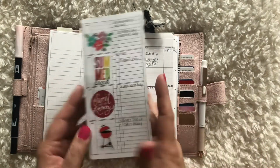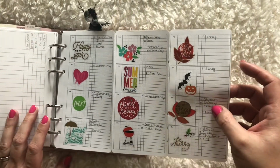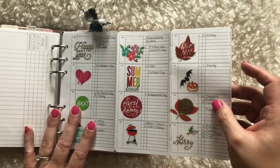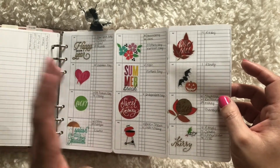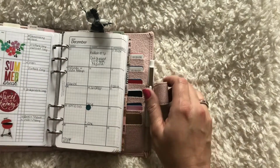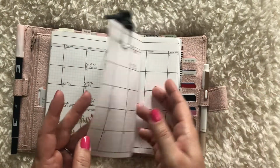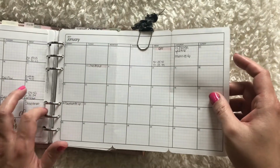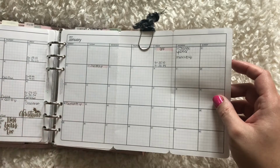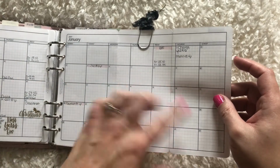So this here is from Peanuts Planner Co. It's part of the yearly bundle, but it's not dated. So I just use it for important events, you know, dates, birthdays, anniversaries, things like that. I'm still using the DIY Fish V3C monthly fold out. I keep track of my sick days and my vacation hours.